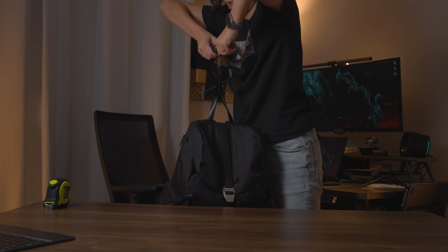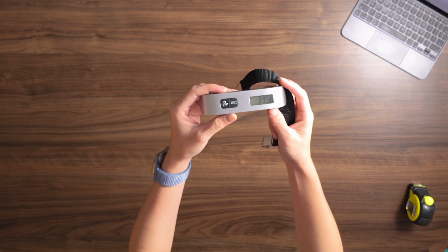And for fun, let's just weigh it. All right, our scale is reading 39.5 pounds, so this is definitely way over the capacity or actual weight that you would want to be carrying this bag at. So please don't do that. And now I'm gonna take out all the beans and we'll be right back.